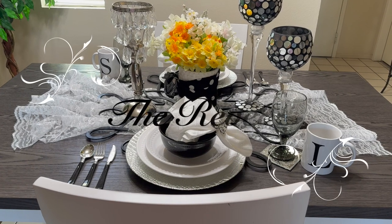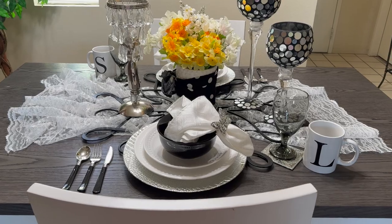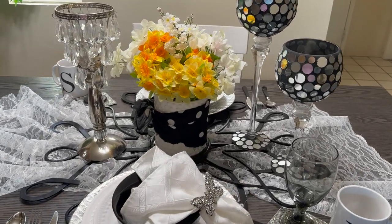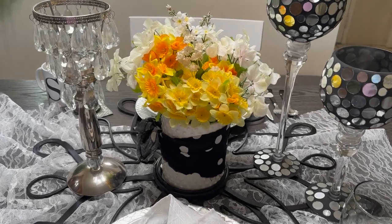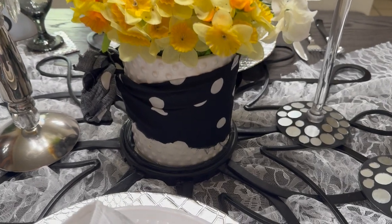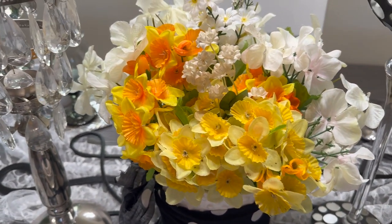Alrighty, here is the reveal of my beautiful tablescape for hubby and I. This is a table for two, and I think it turned out really, really pretty. I'm happy with how I styled it, and I hope you guys like it as well. And I'm going to share this with hubby when he comes downstairs later on.